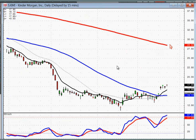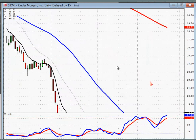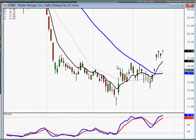Still like KMI. We got the message here. Nice doji, gap up, gap up, gap up, look for a 45 degree to come off of here.